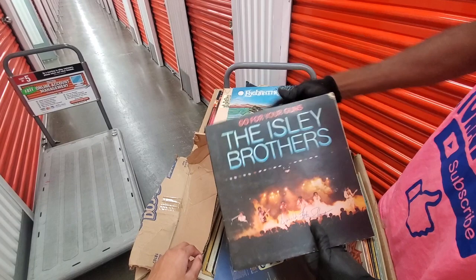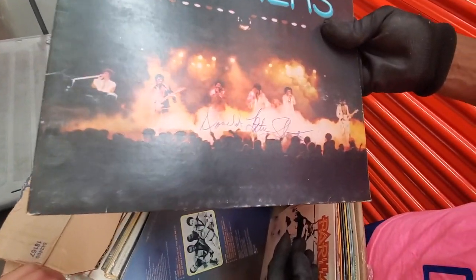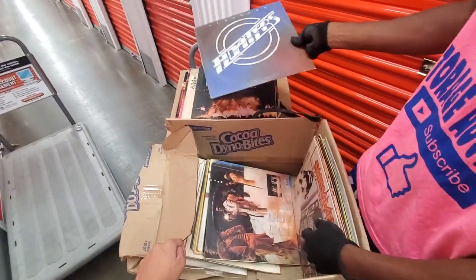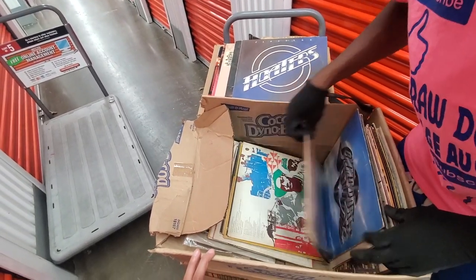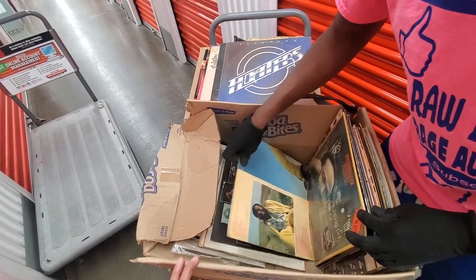Isley Brothers. And it's signed by somebody. Donald. I forget their names, but the song might be official. All right. More Isley Brothers. Commodores. Temptations. Curtis Mayfield. Marvin Gaye.